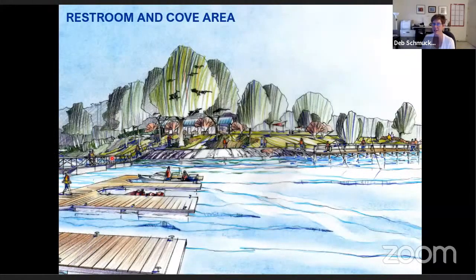And because this area was one that really was going to change what it looked like, I thought maybe a perspective sketch might help everybody in the public get a better understanding of what was being proposed. So in the background over here, you can see one of the shade kites that would be up closer to the playground.